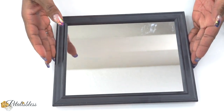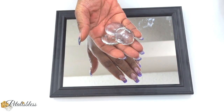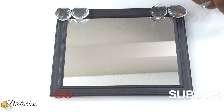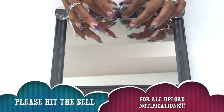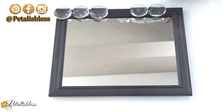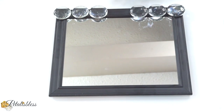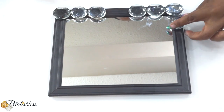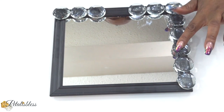Alright everyone, we're going to start with this square mirror from the Dollar Tree. And we have these large stones that I also got from the Dollar Tree. Nice clear stones. So we're going to place them going all the way around our mirror. And we are going to use some hot glue to glue them down. Like I tell you, you can use any adhesive that you would like to glue down your project. But I would recommend some E6000 or even the Dollar Tree Fix All glue that they have.